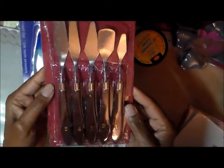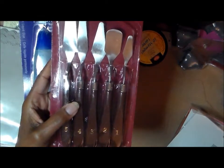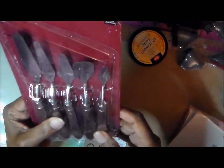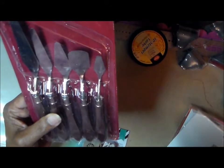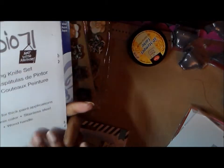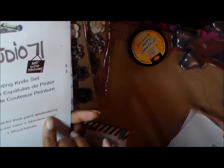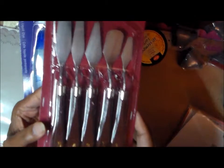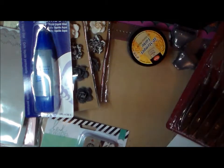I got this painting knife set, and all of this was 50% off, so I just thought, okay, cool. I got the plastic ones, and they get so gunky and stuff, so I thought I'd get me a really good set. You can use it to mix colors, excellent for thick paint applications, wood handle. So I thought I'd get myself a good set of that.